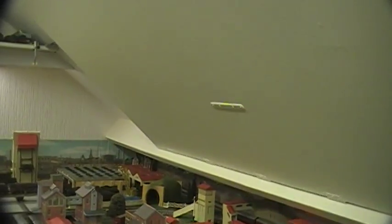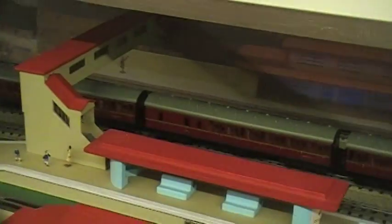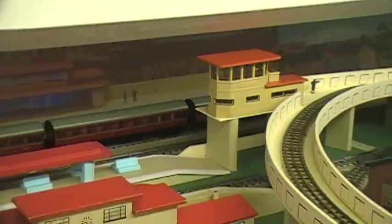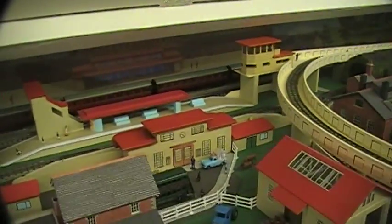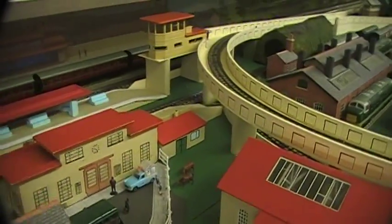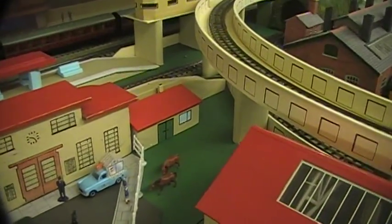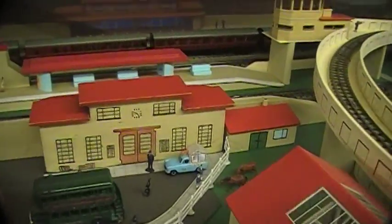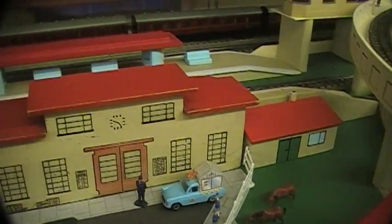It folds down and takes me about 10 minutes to set up to run my clockwork locos on there. Another little station at the background there. Pre-war again. I like the pre-war. Okay, there we have a little, there's stables there, a couple of young horses in there. And you see the children, the ice cream van.